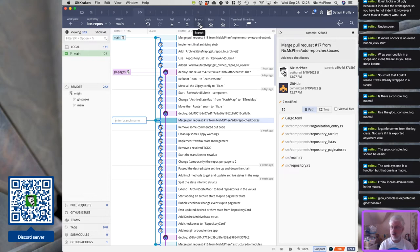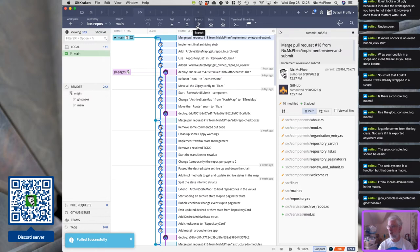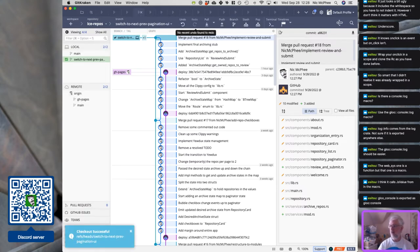We'll work on that for the next half hour. Oops, I didn't want to do that. I wanted to pull first. So we're caught up, then branch, switch to next prev pagination UI. There's a long name for you.